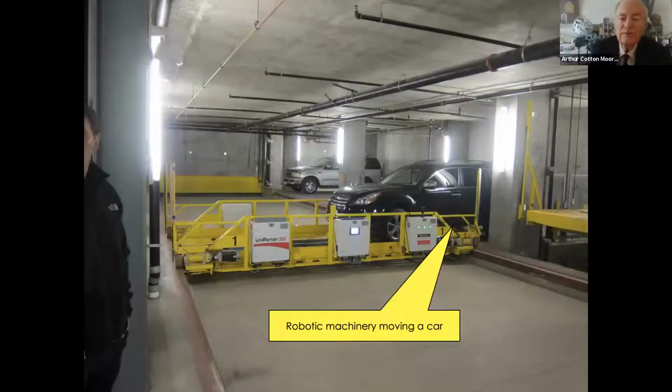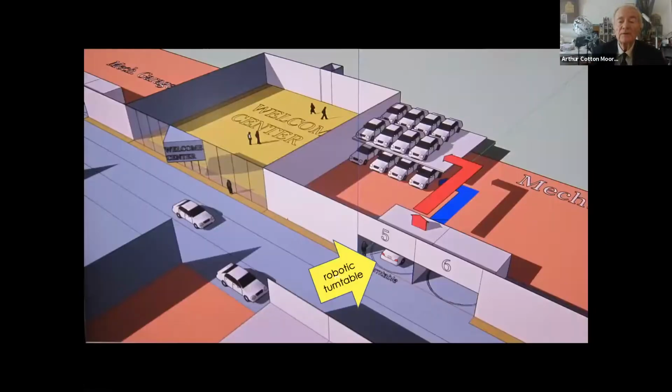Okay, one of the things we're contemplating is a robotic garage. Here the robotic machinery is actually moving a car, but nobody's here. This is totally empty, and therefore it doesn't have to be heated or cooled or anything like that. It's a totally non-human, non-living space in there, and everything is done automatically. Let's go to the next slide.